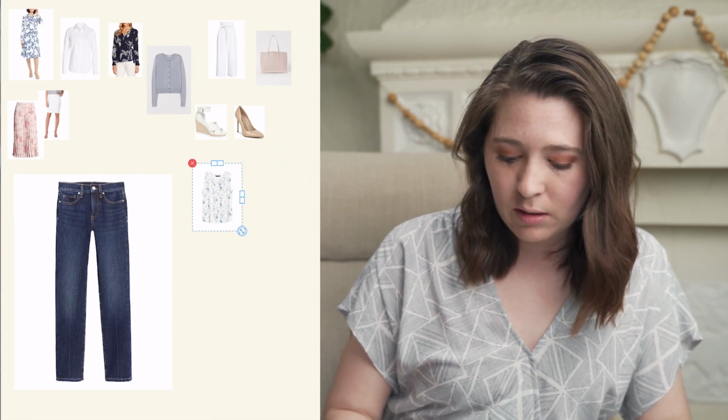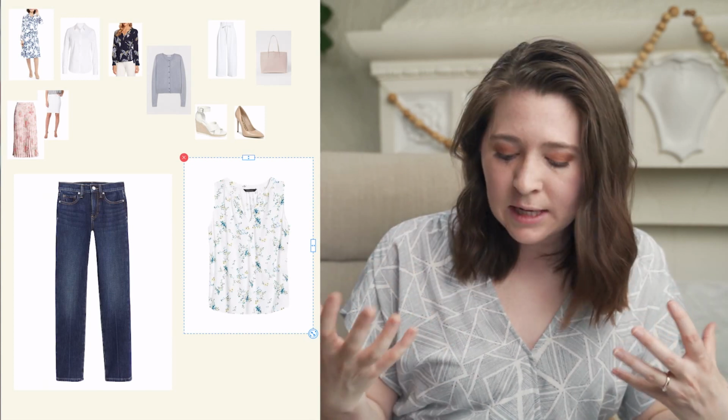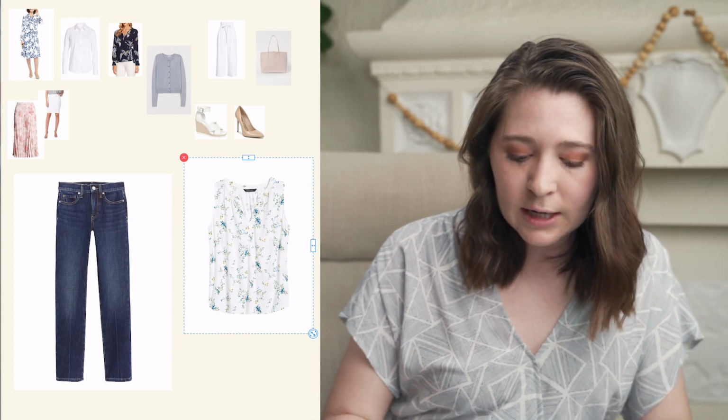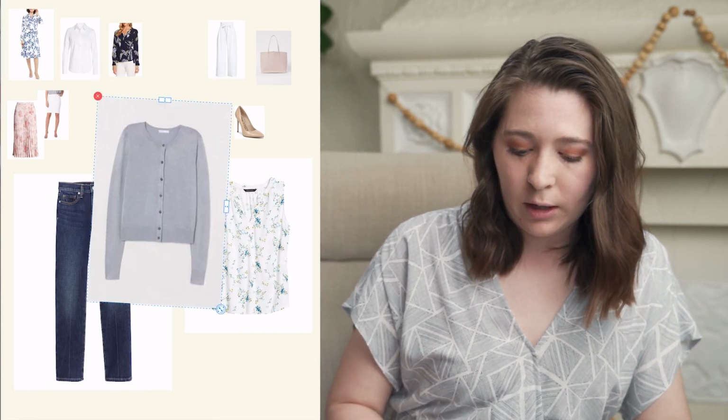So I pulled this sleeveless blouse in a really pretty white, and then it has a really delicate floral pattern on it. And then if you want to do a layer, just go for something really soft like a cardigan.